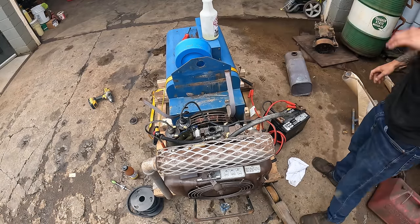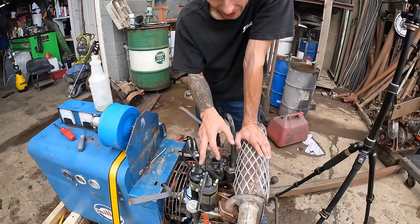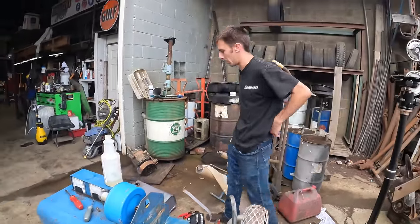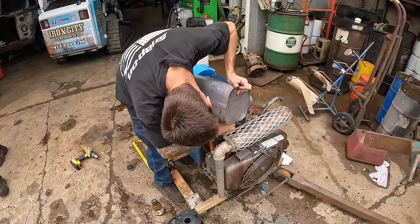It does run, so we're going to see if we can get the gravity feed with that tank, and I'll just hold it and we'll actually leave it run for a minute. That big Ford sign he did for me.